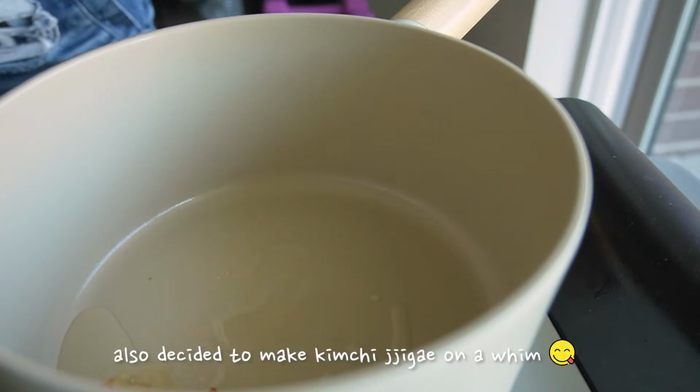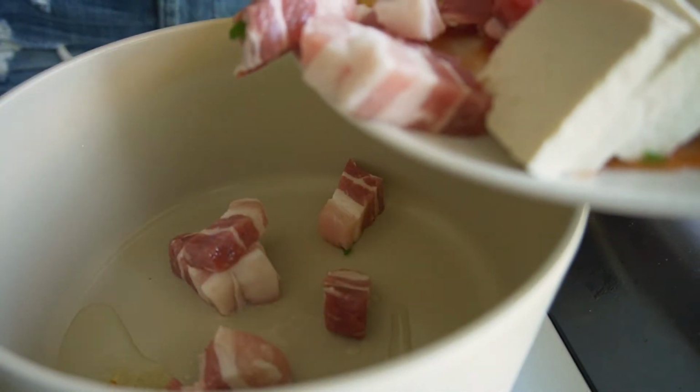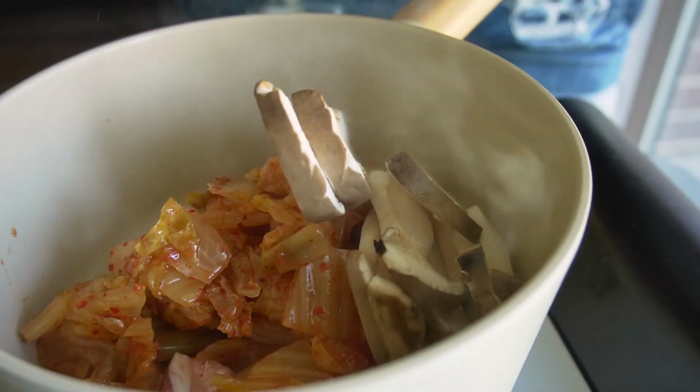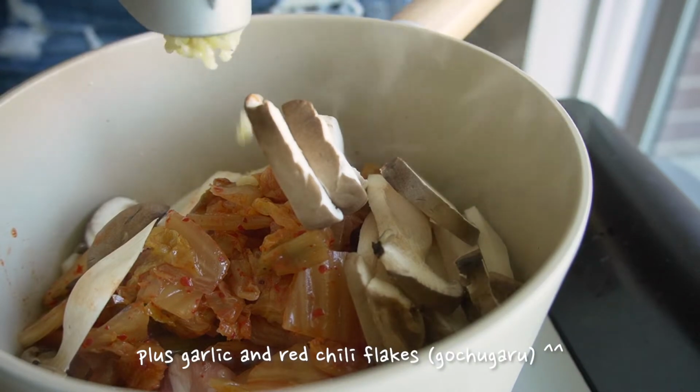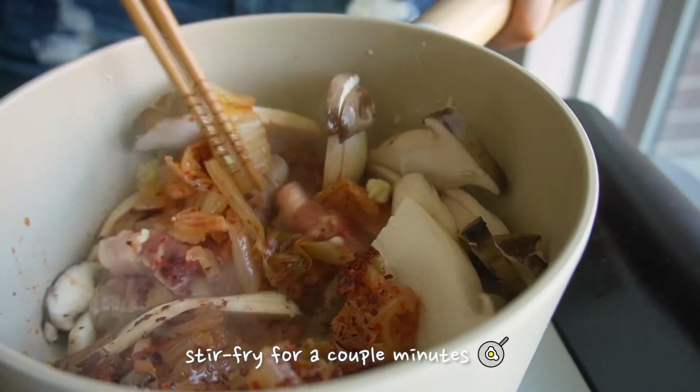On a whim, I also decided to make kimchi jjigae to go with our enoki mushroom pancake. And in my opinion, you can pretty much put anything you want in kimchi jjigae as long as there's kimchi in there. But I'll link the recipe that I'm using below.